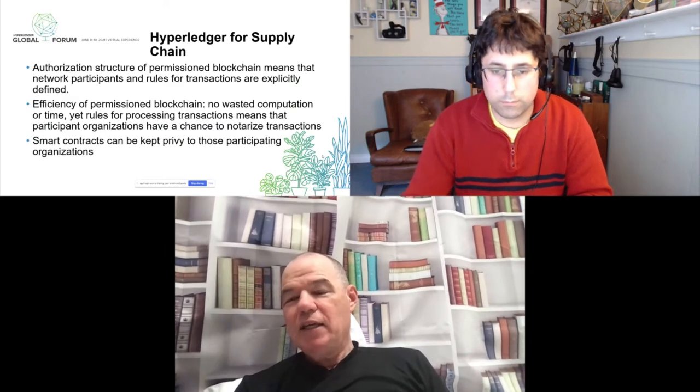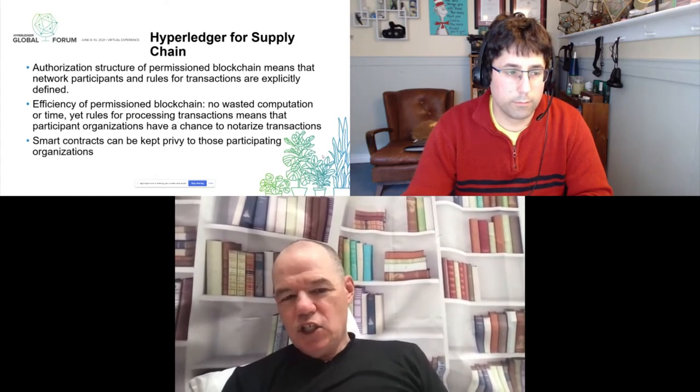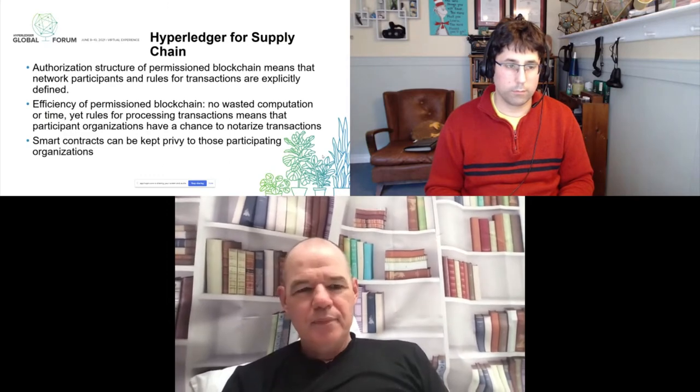So again, authorization structure of permission blockchain. Those of you that are familiar with Hyperledger Fabric see it as a permission blockchain. That's critical because the idea is that the 70,000 players, what are called ATPs, need to get accredited and get invited, and you need to be able to verify them every time they transact. So that's nice. In addition, by having a much higher bar on authentication, you end up with less notarization load. And so we can run this at 100 transactions per second, no problem.